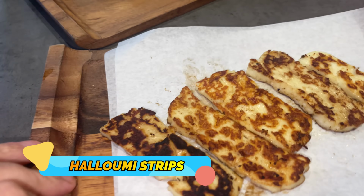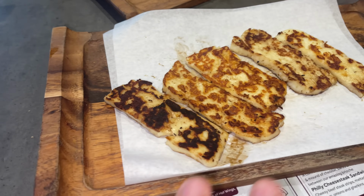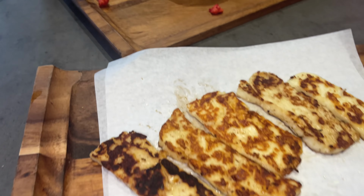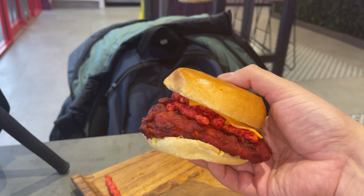So they do actually do halloumi on the side. And this is something that I always get in places like Nando's. I didn't think I'd get five big old pieces, but I'm not gonna complain about that, definitely not. And this is the most wanted burger here as well.